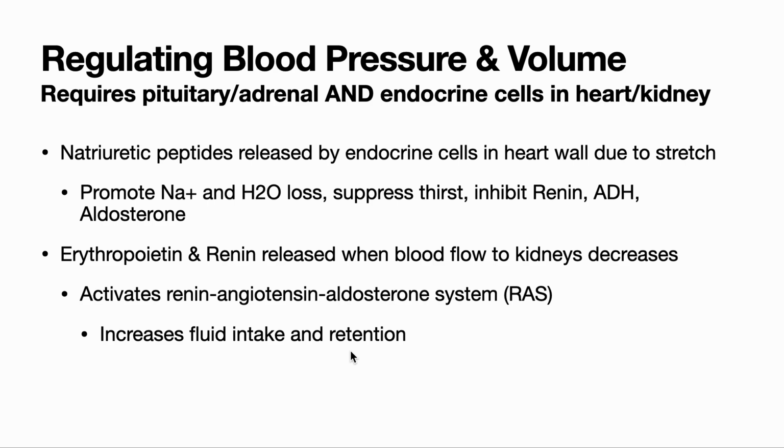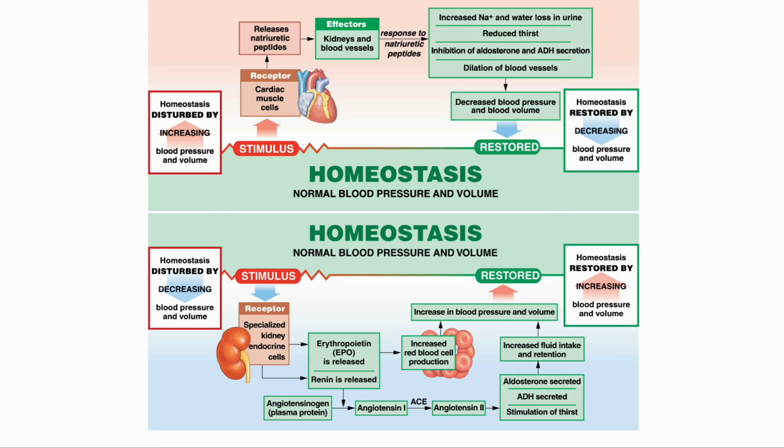So this is just a great example of the complexity of hormones and how they can work together to maintain homeostasis. This is a great image showing what I just talked about, and I'm not even going to dig into it here because I want you to take the time to read through this chart and see if you can take what I just talked about on the previous slide and apply it here.